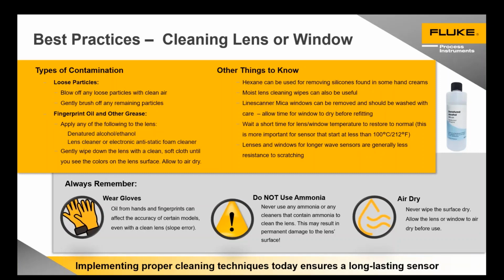The Endurance window is made of crown glass, and is actually quite resistant to scratching and quite low cost to replace. Other sensors, especially lower temperature sensors with softer crystal type lenses such as silicon, germanium, amtir, zinc sulfide, you need to be more careful. Clean them like they are expensive spectacles, essentially. The golden rules are: wear gloves, don't use ammonia, and never wipe the lens or window when it's dry.